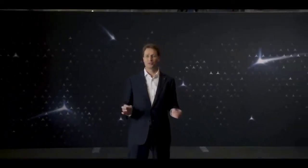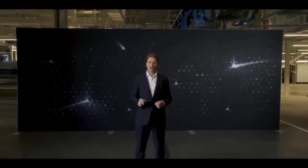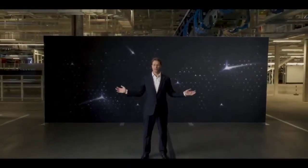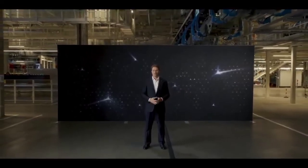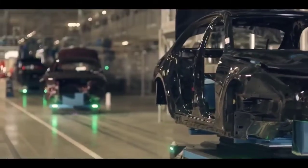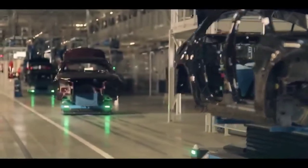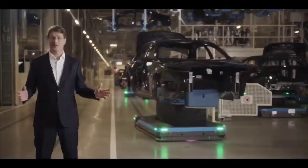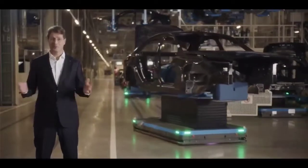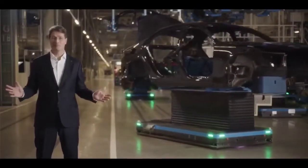The most advanced Mercedes ever comes to life in our most advanced production site, our brand new Factory 56 here in Sindelfingen, Germany. And I'd love to show you around. It all starts with a mere body of raw metal that doesn't quite look like an S-Class yet. Still, it's moving autonomously, as you can see.